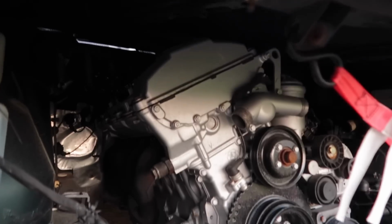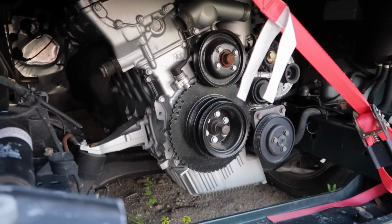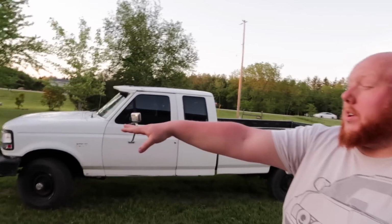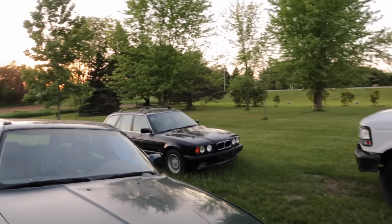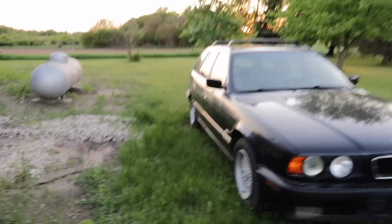Look at that iron engine. Wow. Iron block. That looks really nice. It looks aluminum. It looks like the Alpina engine. That's a rust-free '95 525. I may have borrowed it. Rust-free. You guys think he's full of shit? No, it's absolutely rust-free. Check it out.